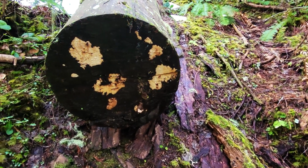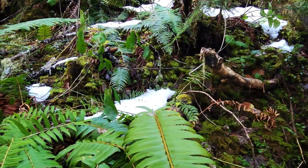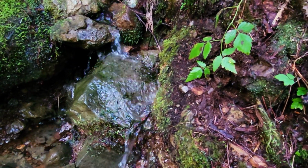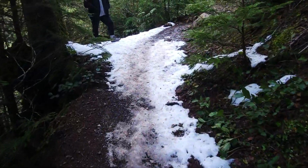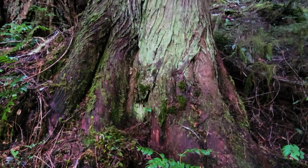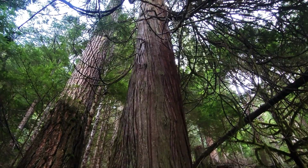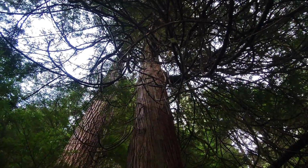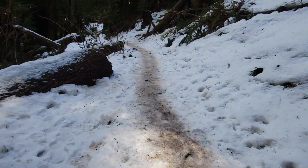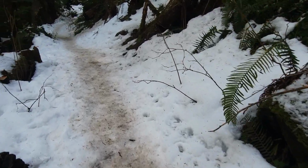We're getting higher up in elevation because there are patches of snow here. Whoa, there's snow here. Plenty of snow here. We've come upon snow on the ground, and I think from here on up we will be tracking on snow.